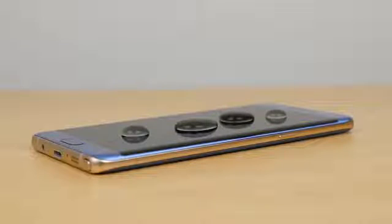I'm not sure how much of a difference you're going to see. We'll have to see a proper test between these two, but the Note 7 gets a slight edge here, but it's really good to see that both of these are water and dust resistant.